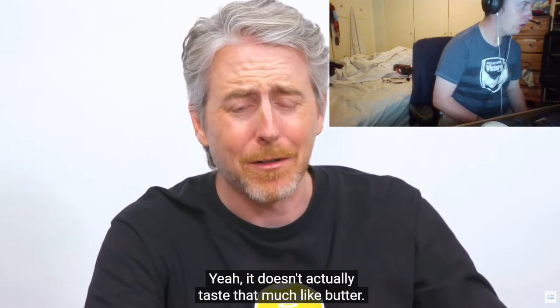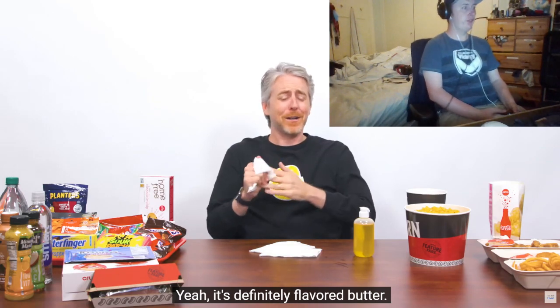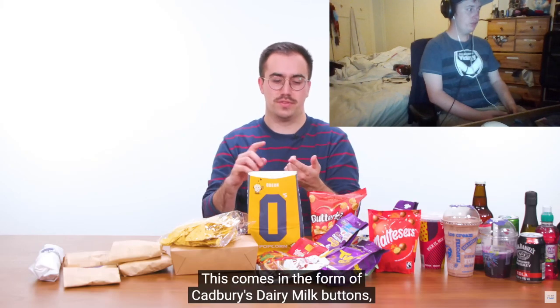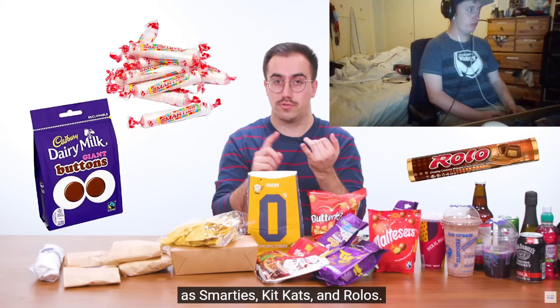Yeah, it doesn't actually taste that much like butter. It has like a buttery flavor to it. Yeah, it's definitely flavored butter. That's not melted butter. You can also get sweets as a topping on your popcorn in the UK. This comes in the form of Cadbury's Dairy Milk Buttons, Smarties, Kit Kats, and Rolos.